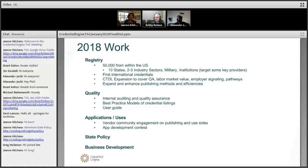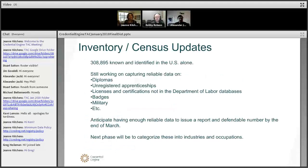And then the other 2 areas that I highlighted for the board and I'm highlighting for you, in addition to working with states partners to get credentials in, we're going to be doing some more work with states around policy to support the transformation of data so that it is more transparent at the state level for what we're trying to provide here through Credential Engine. And then, of course, always focus on the business development aspect to make sure that we as an entity stay around for a while.